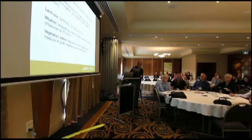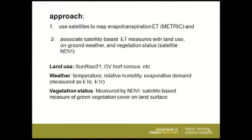And the vegetation status revolved around the associated measures of NDVI, which is the most common measure of vegetation status in the satellite world. So land use, the ancillary data that was used, this is where Mohammed and the spatial scientists really come into their own, well, way beyond my appreciation of what can be done. But the land use information was derived from the likes of Sunrise 21 up in the Sunraysia region and the Goulburn Valley horticultural censuses that are conducted or were conducted on a routine basis in this part of the world.